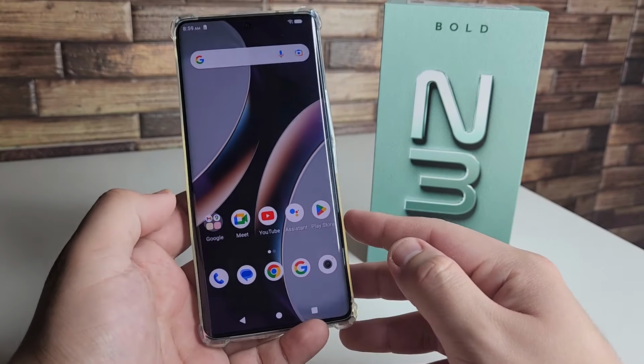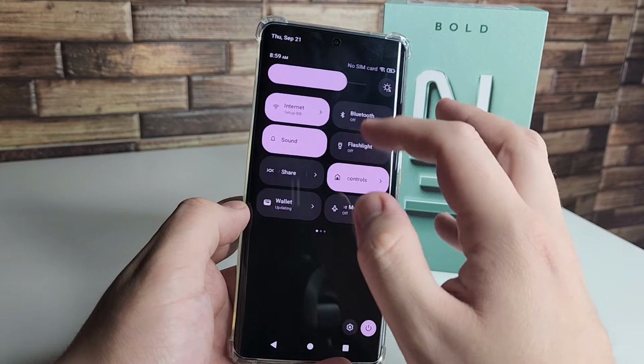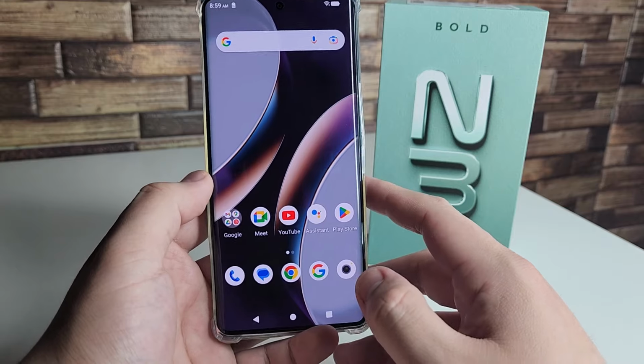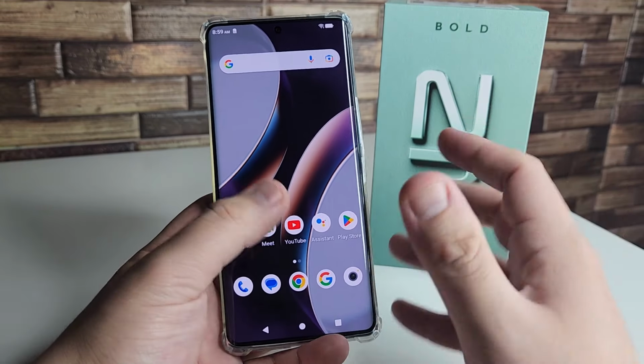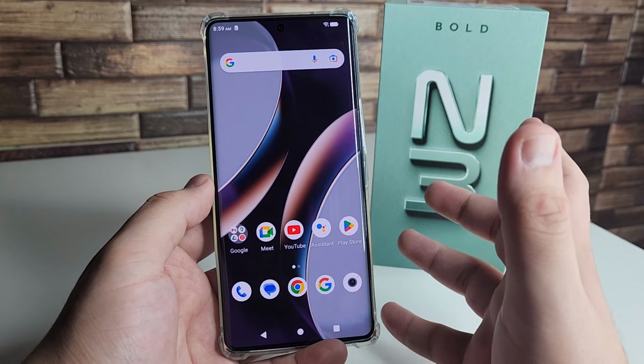Now, another thing I noticed straight away when I just put in my passcode right now is that the haptic feedback on this device is absolutely insane. It feels like a flagship haptic feedback. It feels like the Pixel 7 or Pixel 7 Pro. It's really, really decent actually.